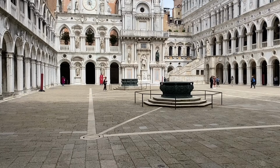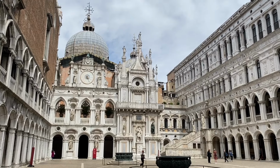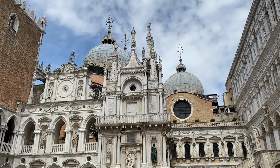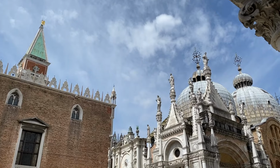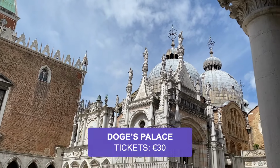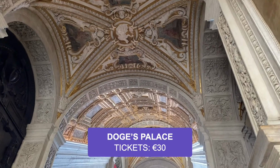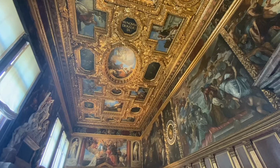Look at this. The Doge's Palace is the former seat of the Venetian Republic, but it's perhaps most well known for being connected to the city's prison by the Bridge of Sighs. There has been a palace on this site since the 9th century, but the current Gothic palace was built between the 14th and 16th centuries. Tickets to visit the palace cost €30, allowing you to visit the palace's lavish interiors and even walk over the famous Bridge of Sighs yourself.